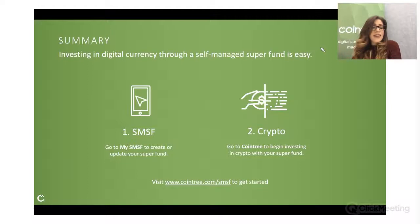And I guess the final steps are, if you'd like to set up a self-managed super fund, you have any questions, or you'd like to update your deed, reach out to Robert and his team. And if you're already a self-managed super fund and you'd like to get started trading with us, here's the link to get you started. And it's relatively easy from there.